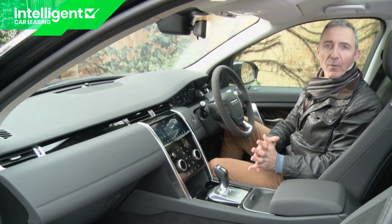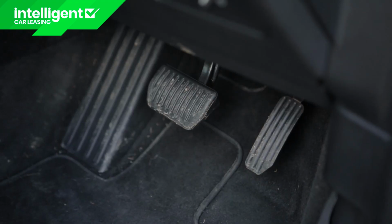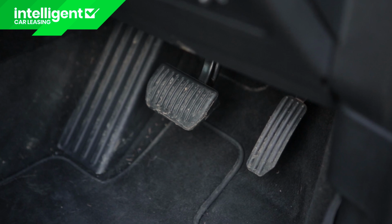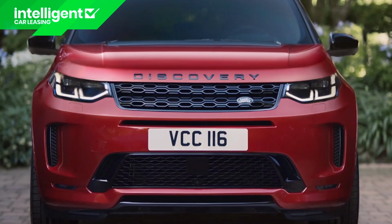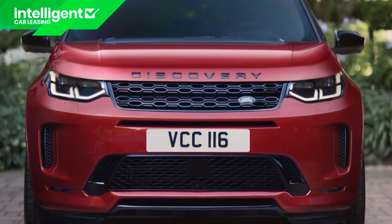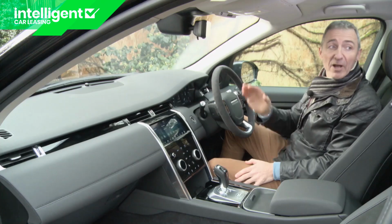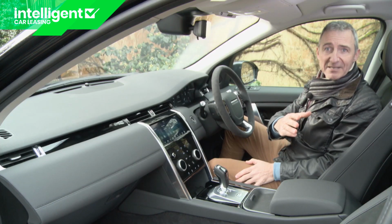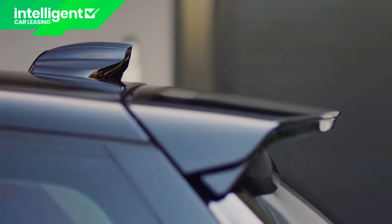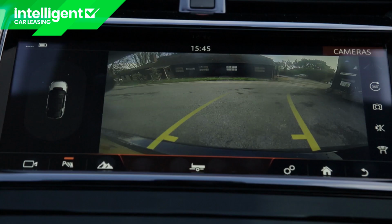What else? Well, there's not much wrong with the general ergonomics, although the driver's footwell is a little awkwardly shaped, and that makes it a bit difficult to find a comfortable position for your left foot. These chunky door mirrors offer a good view rearwards, but they can sometimes obstruct your forward visibility at junctions. Rearward visibility is slightly limited by the angled C-pillar and by the rather narrow rear window, and that makes essential the standard rear parking sensors and rear view camera.